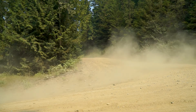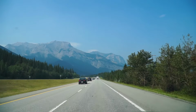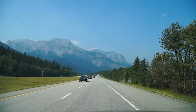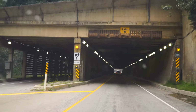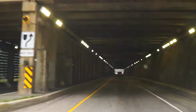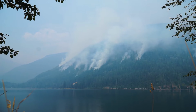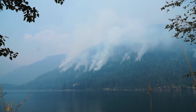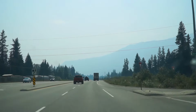But before we could explore the BC Backcountry, we had to get to it. Heading west, we jumped on the main highway and passed through the prairies and into the mountains. And as we got farther and farther west, the sky became smokier and smokier until the mountains disappeared into the smoke. And after more than 6 hours on the road, we made it through our last pass and into the final stretch of road.